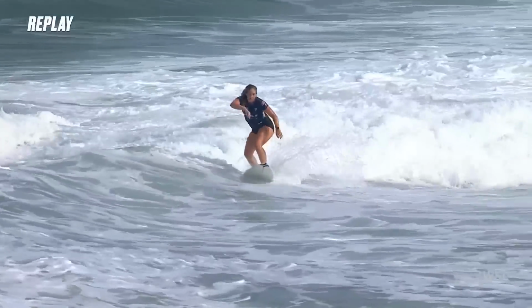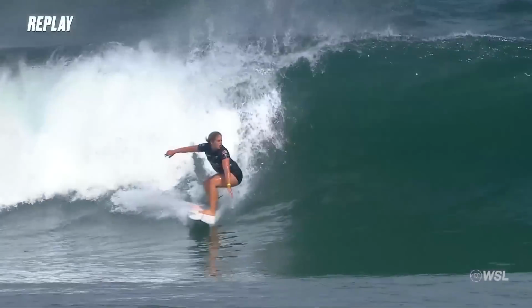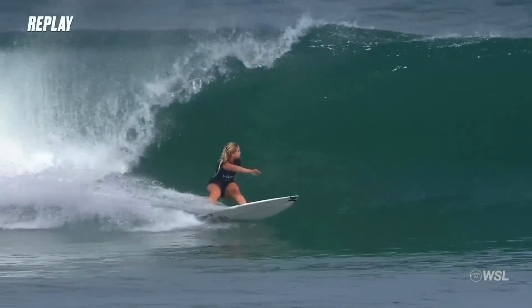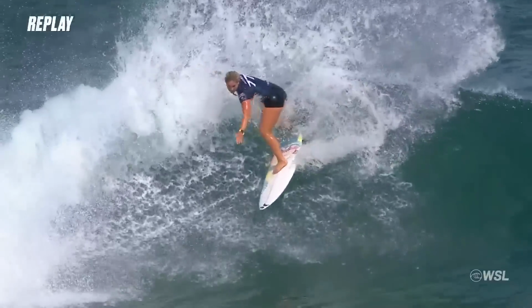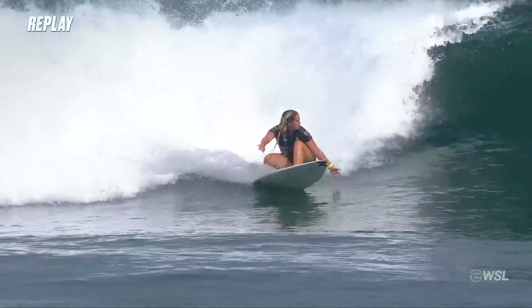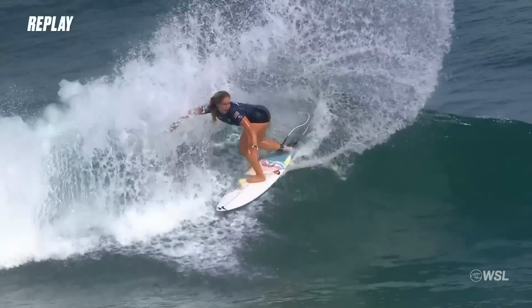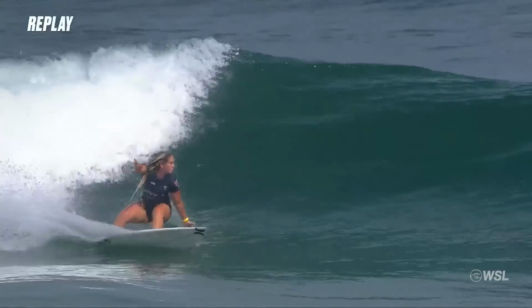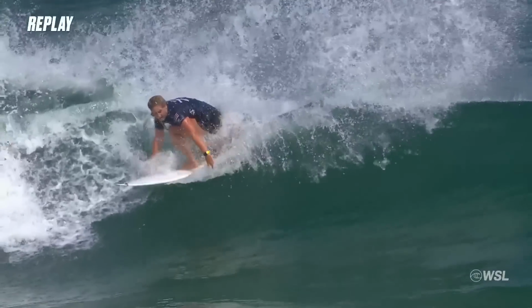So should easily be one of the best waves of the heat right there. 12.5 heat total is what she's looking to beat right now. But once again, look at the way she's able to bottom turn through the backwash right there. Keep her composure throughout the turn. Has to cut it just a bit short. Then eventually is able to get this second one in. Very powerful, too. Look at the rooster tail on that, Kipes. And then the variation to bring it down just a bit more.